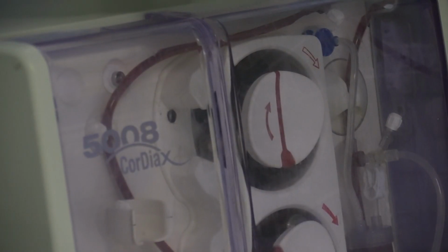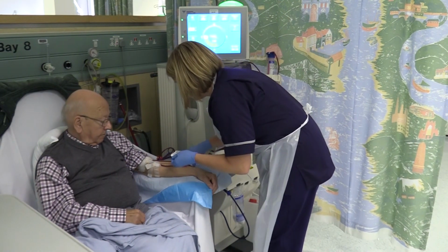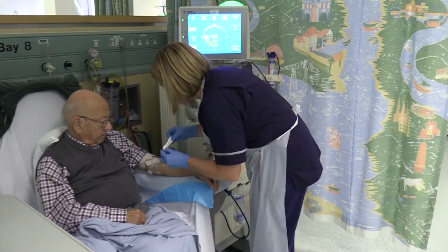So I've been working with the Academic Health Science Network for North East and North Cumbria for a number of years now. Initially we were working with projects on acute kidney injury, but more recently we've been looking at ways to help our patients who have had kidney disease or have dialysis to self-monitor themselves so they're able to look after themselves better.